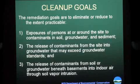And they're listed right here pretty plainly. Number 1, really to eliminate or to reduce to the extent practical exposure to the contaminants in the soil, in the groundwater, and in the sediment. Number 2, the release of the contaminants that might still be in soil into groundwater, that might result in exceedances of our groundwater standards. And lastly, the release of contaminants into overlying buildings through a process that's referred to as soil vapor intrusion.